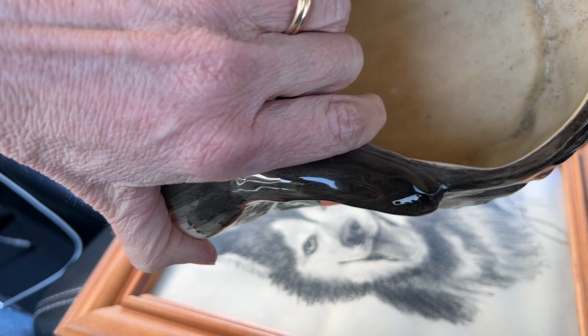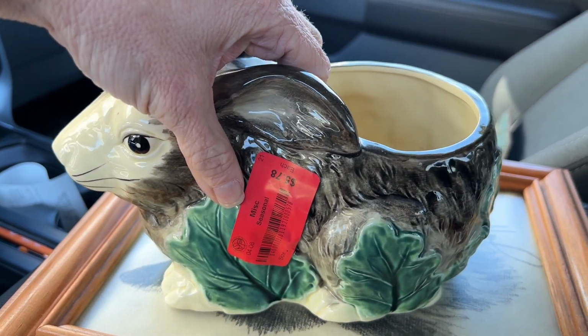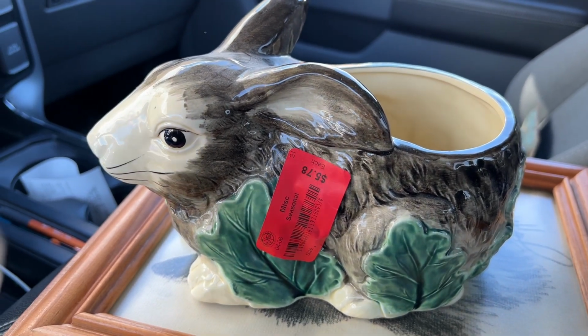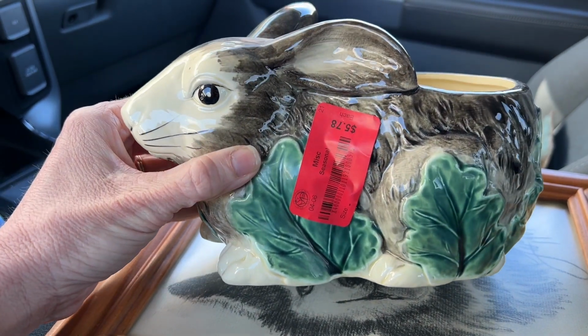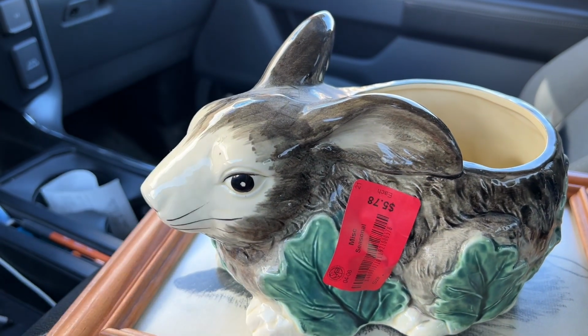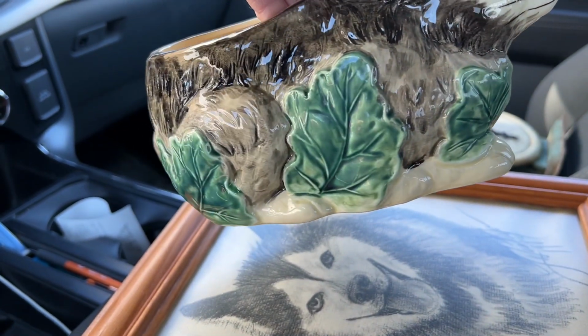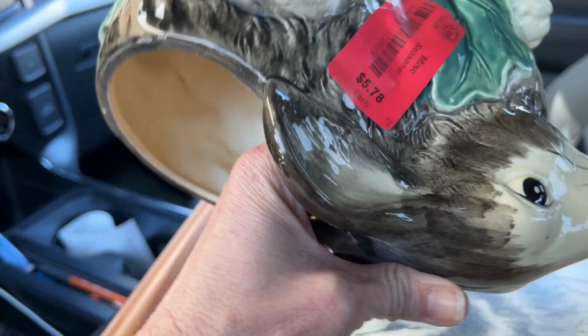And while I thought he was a planter, he actually is supposed to come with a lid and a ladle, and it's a tureen. So Easter is a few days away. So caught my eye, even though probably it's too late to get this out to somebody's house for Easter. But grabbed that. It was $5.78.